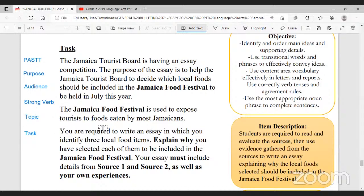All right, so let's go through the writing prompt now and let's identify all of these details. Again, the purpose is what we want the reader to understand at the end of them reading our essay. The audience is who we're going to be writing to. The strong verb tells us exactly what we're going to be doing in the essay. The topic is what the essay is about. And the task tells us what type of detail or what information we must include in our essay. The task is what we should include in the essay, basically.